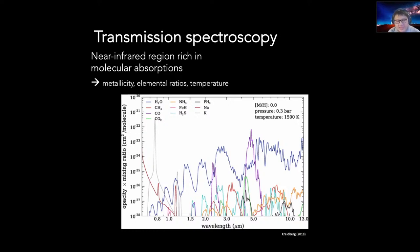So by measuring and detecting these features, we get at some fundamental properties of the atmosphere, like the metallicity, you know, what is the ratio of heavy elements versus hydrogen, the elemental ratios like between carbon and oxygen. And these are important markers for, you know, bigger photochemical and atmospheric chemistry processes. And also this is dependent on temperature at the various altitude levels. So by looking at this, you can get a snapshot of what the temperature is like along the edge of the planet.